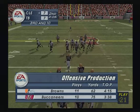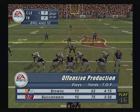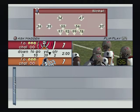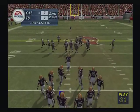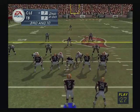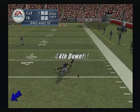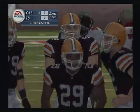Third and 10. Two minutes to go. It's third down, and they have a long way to go. And we've reached the two-minute mark. Dropping back, looking downfield. With the pass, Northcutt was the intended receiver. And he's unable to hang on to that one.